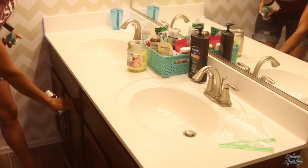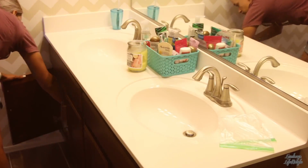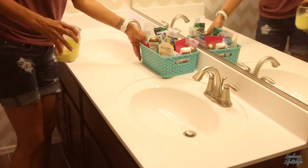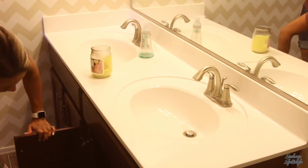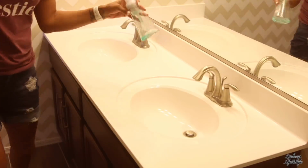Today we are going to be doing an all-day clean with me. I literally was cleaning from late morning till early evening. So this is my cleaning routine that I am doing before I have guests. I had guests flying in from Seattle, so I wanted to make sure that the house was nice and clean and organized.